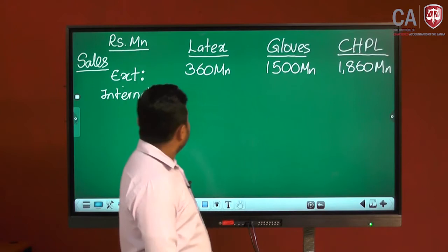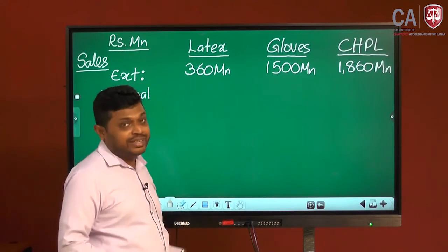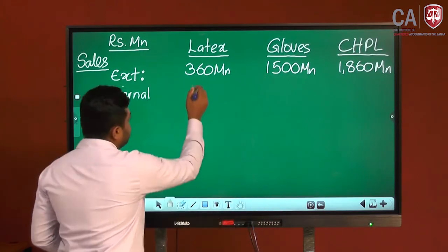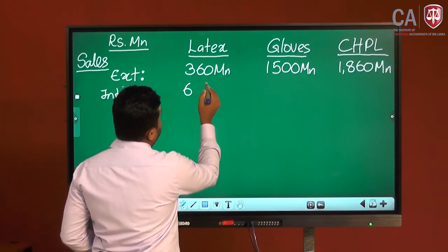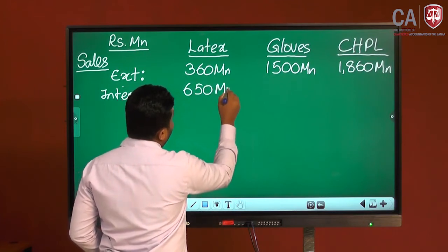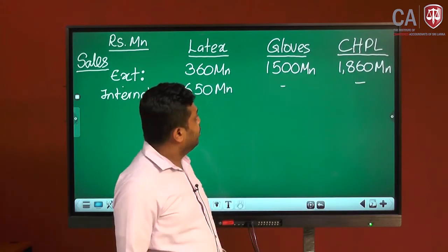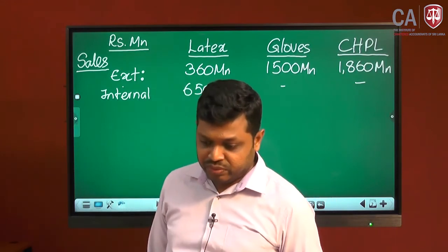Then what would be the internal sales revenue? It is a revenue to latex, and it will be a cost of purchase to gloves. Therefore, 650 million revenue to latex. It is not revenue to the group, and you will not recognize intercompany sales and purchase. That is the total revenue.